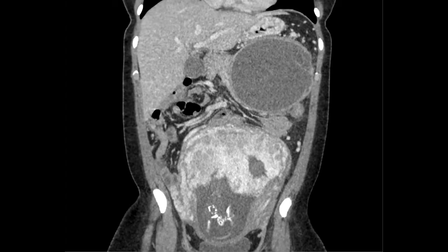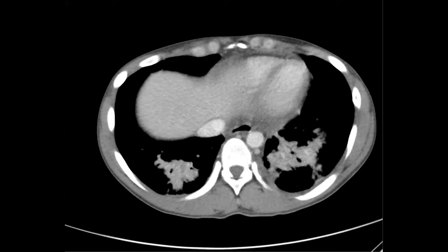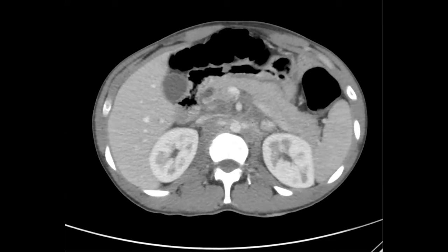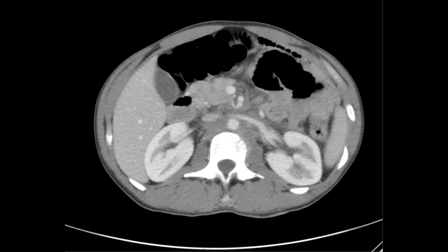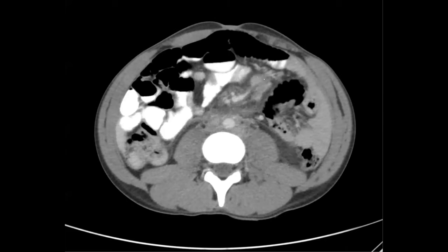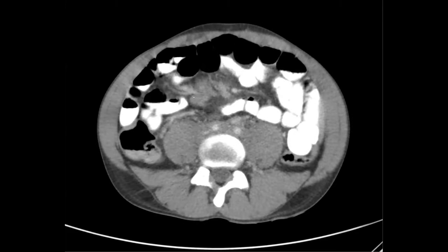This is my next case. I'm hoping you guys are pulling up cases while I'm presenting these. So you can see that the patient has some findings at their lung bases. And also, you can see that there's obliteration of the fat planes around the aorta and the IVC, kind of encasing this left renal vein here, but not causing hydronephrosis. There's some mesenteric lymph nodes, and then also some more encasement of vessels down here.